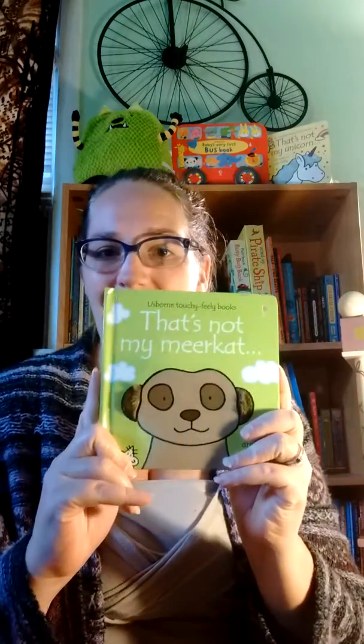First off, I want to show you the That's Not My Zoo. Now, this is a collection of 5 of our most famous book set. You probably have even seen them at friends' houses and don't even know that they're an Usborne book. This is the That's Not My series.